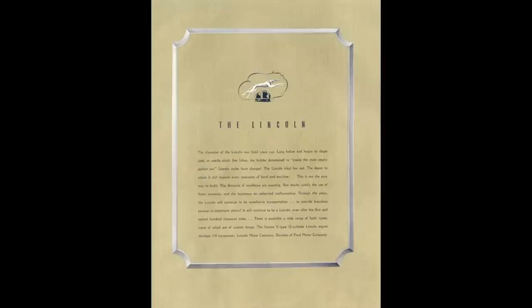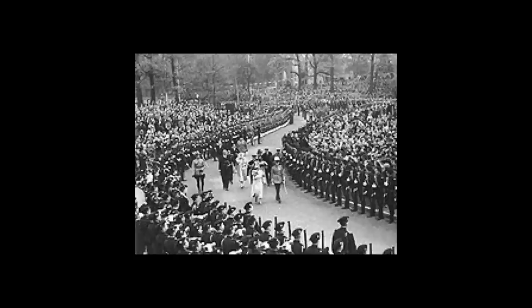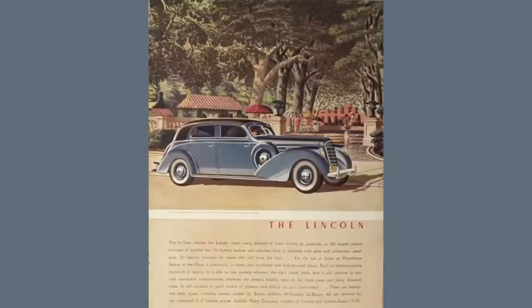The Model K could be had in two wheelbase offerings, 136 inches, which offered six body styles, or 15 body styles on the 145 inch chassis. The car featured, it's a one-off. It was stretched. It's riding a wheelbase of 160 inches. This car was built for Great Britain's Queen's mother to tour Canada in 1939. Look at how the roof slopes, giving it plenty of space for the Queen's big hat. Lincoln would offer the Model K from 1931 to 1940.